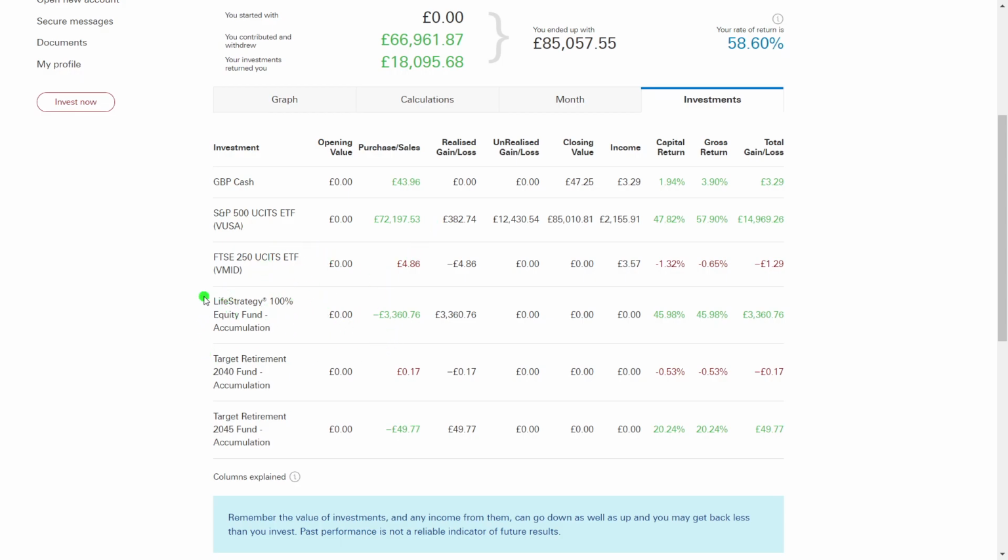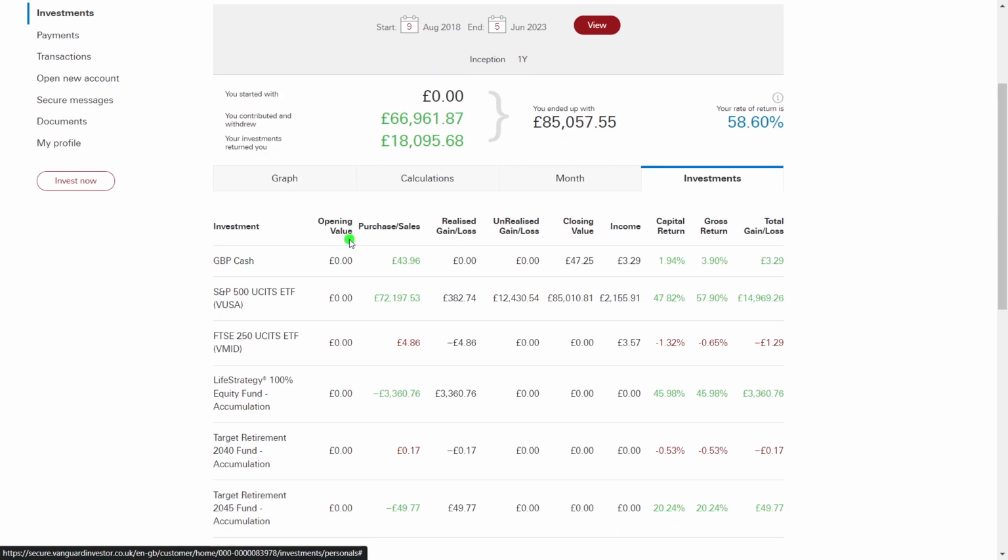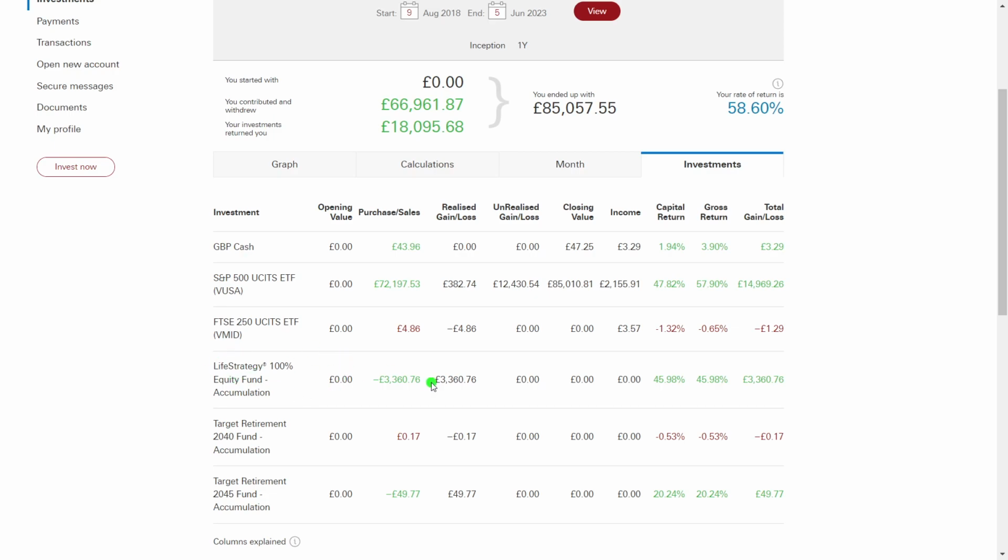I was originally invested in the Life Strategy 100, about £3,000 in there. That did increase. Also a little bit in the Target 45 fund, and also some FTSE 250. So because I transferred the accounts from the Life Strategy into the VUSA, this meant that now everything's in there and it tracks a little bit weird. So you do have to look at this particular view here to see the actual value. Now the reason I moved my money out of Life Strategy 100 was because I wanted to focus more on American equities, and also because this pays a dividend.